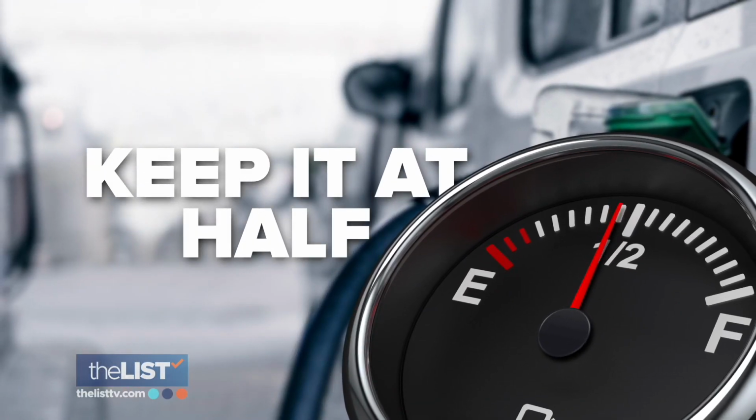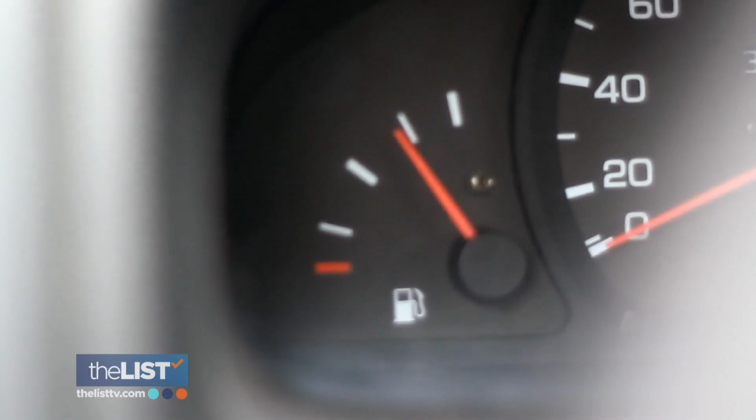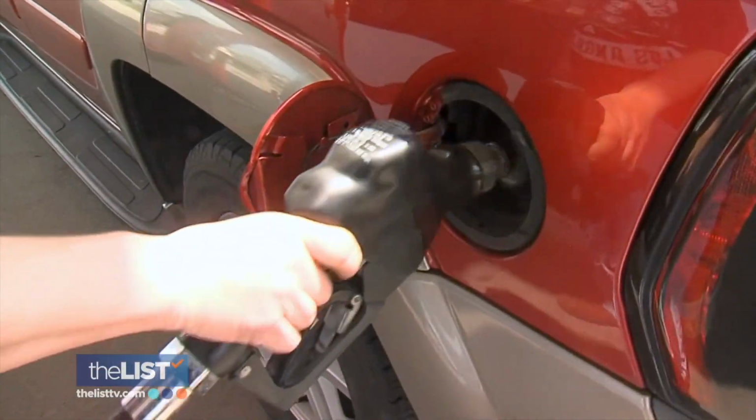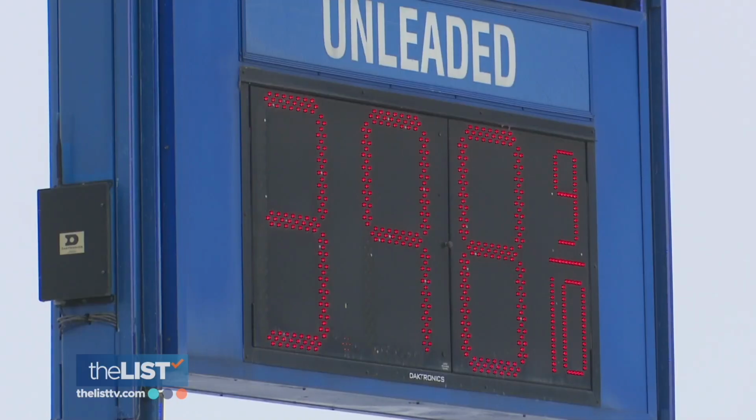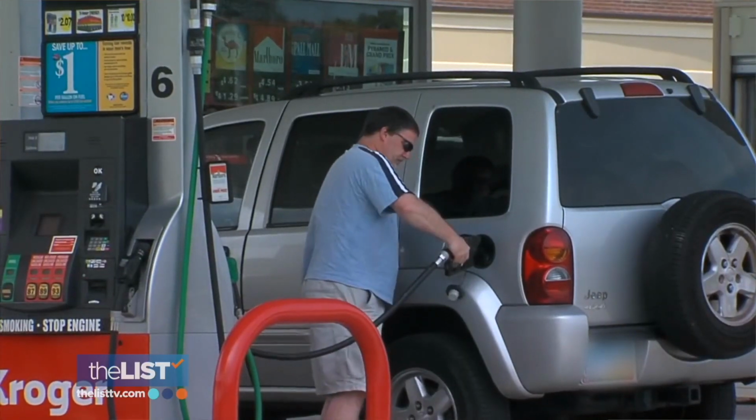First, keep it at half. Having at least a half a tank gives you a bit more leverage and, hopefully, gives you less worrying about not being able to get fuel. And you can wait to hit the pump until you see a price you like. Well, maybe that's when you jump in and fill it up.